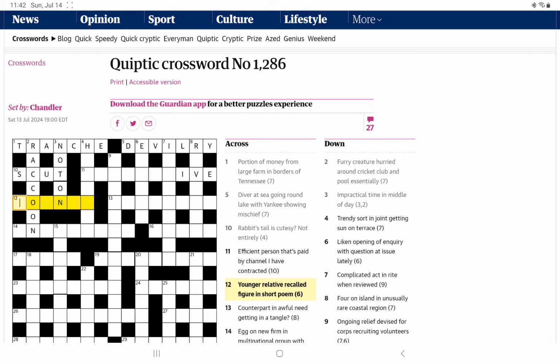Younger relative, recalled figure in short poem. Well, a sonnet comes to mind. So your younger relative could be a son, and the figure is 10, which is reversed. Well, let's do another few crosses. Counterpart, in awful need, getting in a tangle. So I'm wondering if awful need means we anagram need, and it's going to mean getting in a tangle, and we're going to put a word for counterpart. So I'm thinking your counterpart might be your twin, and then we have ENED around that, entwined.